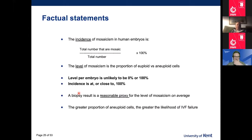So the incidence of mosaicism in human embryos is in fact the total number that are mosaic over the total number times 100%. Whereas the level of mosaicism is a proportion of euploid versus aneuploid cells. So this is like looking at the population, the first bullet point. The second is looking at the individual embryos.